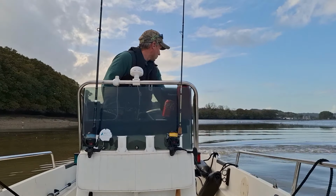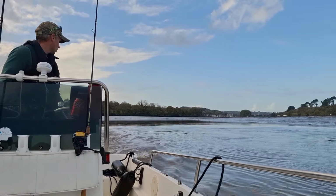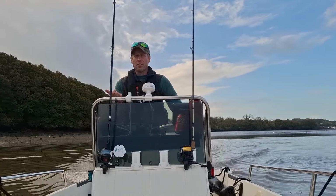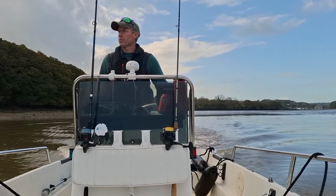Well, we just touched the bottom, so now we're spinning round. Yeah. We didn't quite get to Truro, but as I say, you can see the spire and that up there, but another day. Yeah. The tide's a little bit low. It is rising, but not enough. So that's okay.